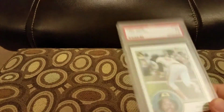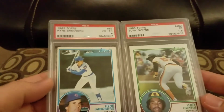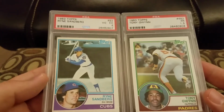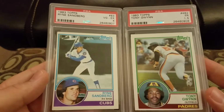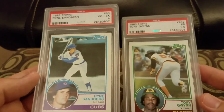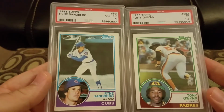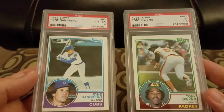So the Sandberg and the Gwynn I got together, same booth, same antique mall. I don't remember what I paid for it, but like I said, I'd rather have them slabbed. I know the Tony Gwynn was a pop one at one point. I had posted a picture of these in a PSA group, and someone said there's actually 2 of these now, and a 1/5, but 2 Hall of Famer rookies.